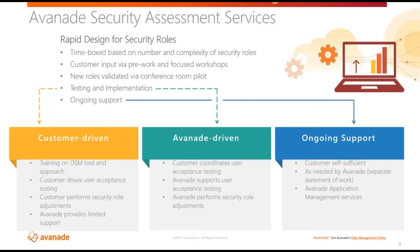And so one of the first things that we're going to market with is this rapid design for security roles. And we're targeting existing AX 2012 releases, and I'm sure the question will pop up if it hasn't already, is this tool ready for D365 yet? The TI team is working feverishly to get it upgraded, but that is not going to be available until the second half of this year.